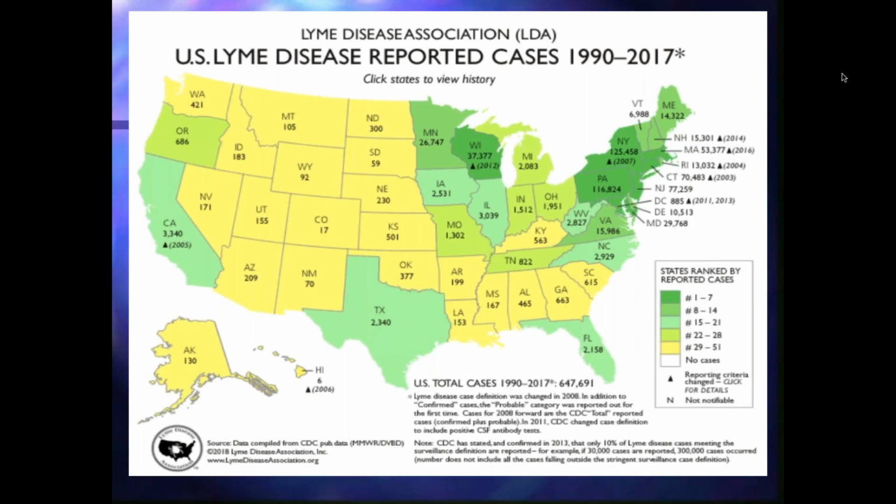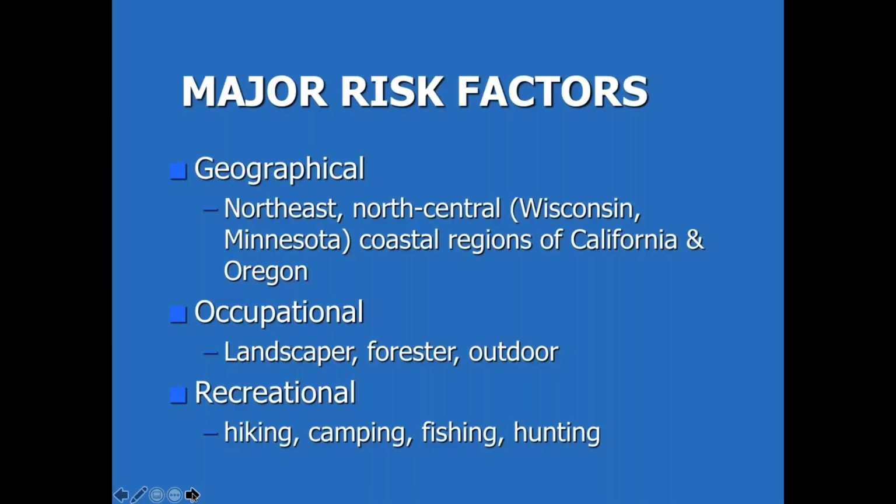Cases reported on the East Coast are much more significant than in the Midwest, and California and Oregon also have a significant number of cases reported up through 2017. The major risk factors are geographical. I pointed out that the Northeast has the largest amount of Lyme cases, as well as California and Oregon.